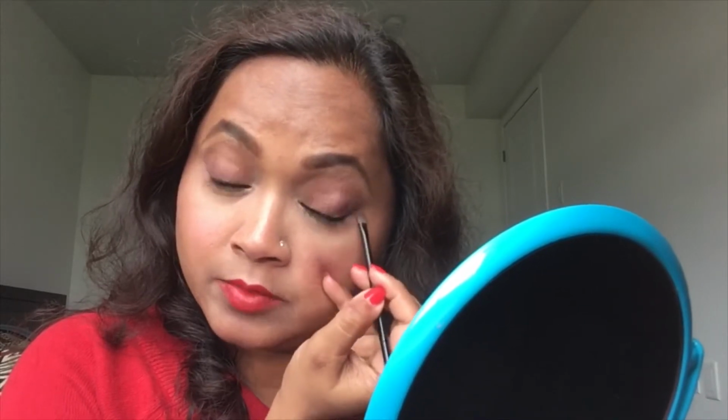You can try it for sure and let me know about your experience with the colors. Look at that, smudging it with the liner. So it gives that nice smoky, intense eye look. And yeah, I think I'm pretty happy with the look. So I'm going to call it a day now and going to rock this look.